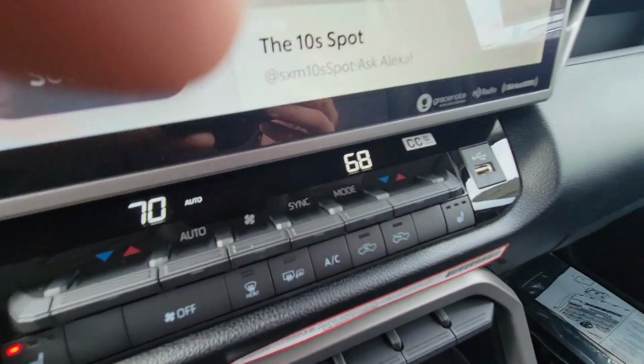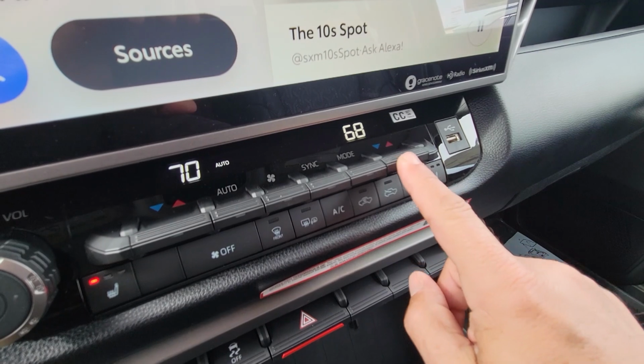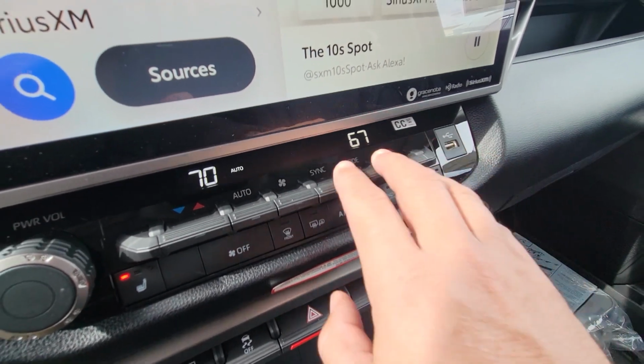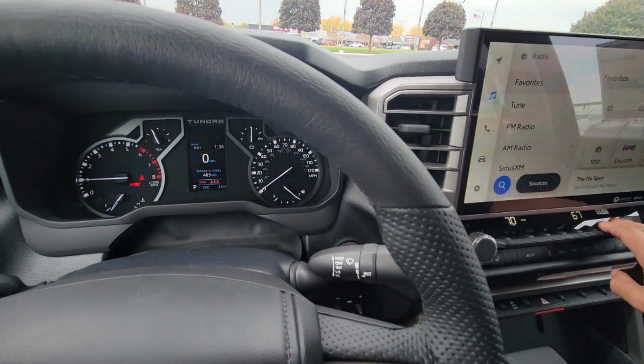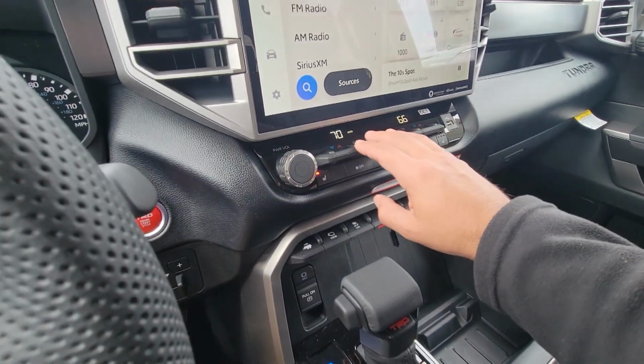How sweet is that? Let's turn this radio off. There we go. How sweet is this? Up and down. Push up to get warmer, push down to get colder. Okay, so you don't have to look. You can be driving down the road and just put your hand over here, and once you hit that end one, you're there, and you just tap, bam, bam, bam, to colder or hotter. Just makes it really nice and easy.